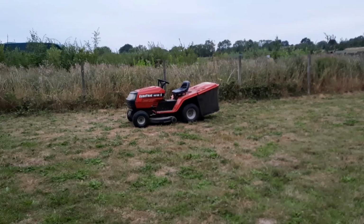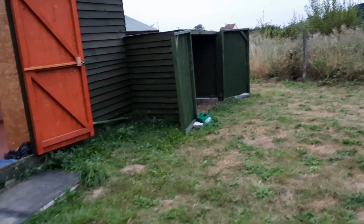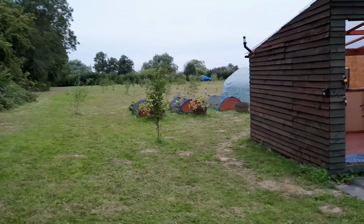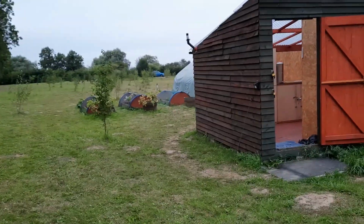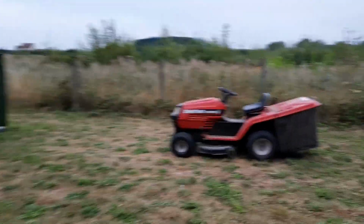Well, that's the little red tractor out the garage. I'm just going to have a quick cup of coffee, because it was a bit of a rush out this morning, and then I'll get cracking and get a bit of this grass cut and see what the weather does. But I'd rather do it now while it's a bit cooler and we don't have that scorching sun that we've had this last few weeks.